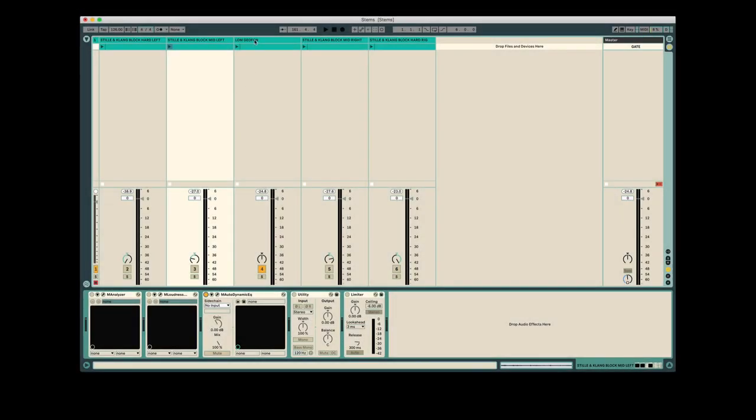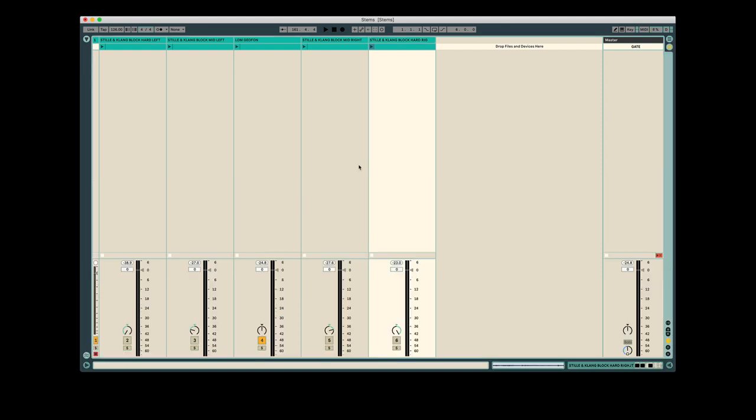So that's all totally unprocessed, and I'm going to play them again. I've done some very quick EQ settings to them, super, super quick, just to clean things up a little bit. So here they are again.